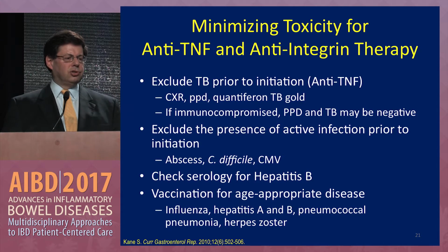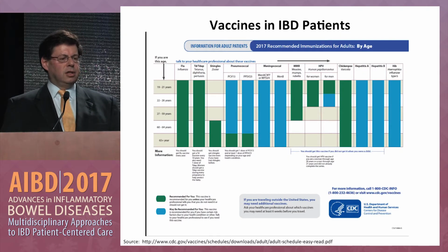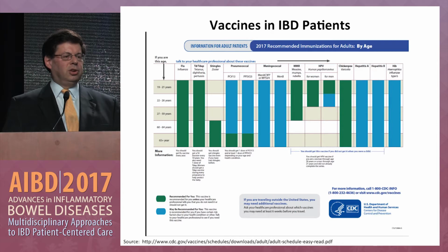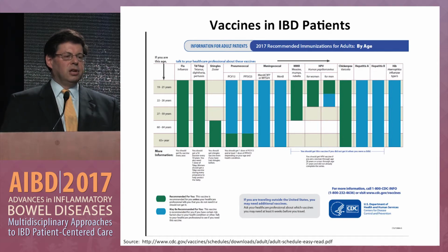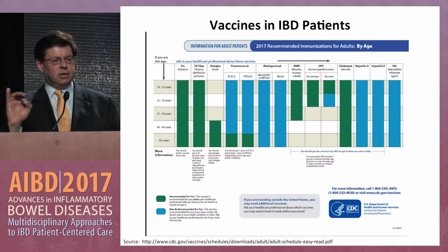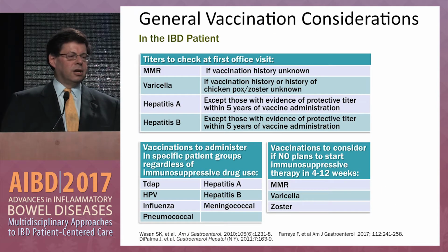And the vaccinations are evolving recently. This is from the CDC. Of course, you can't read this, but just to say it's downloadable, and there's different strategies directly, and I'll take out some of these directly.